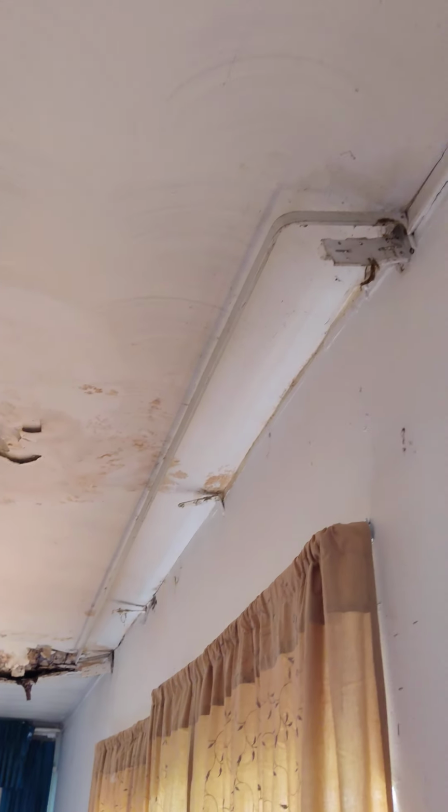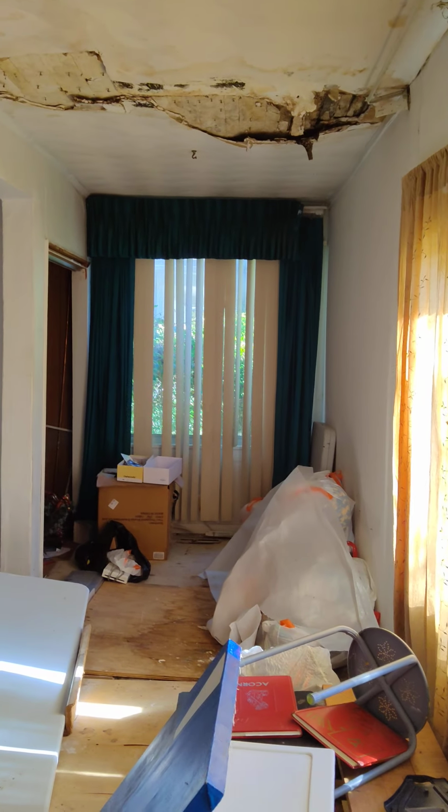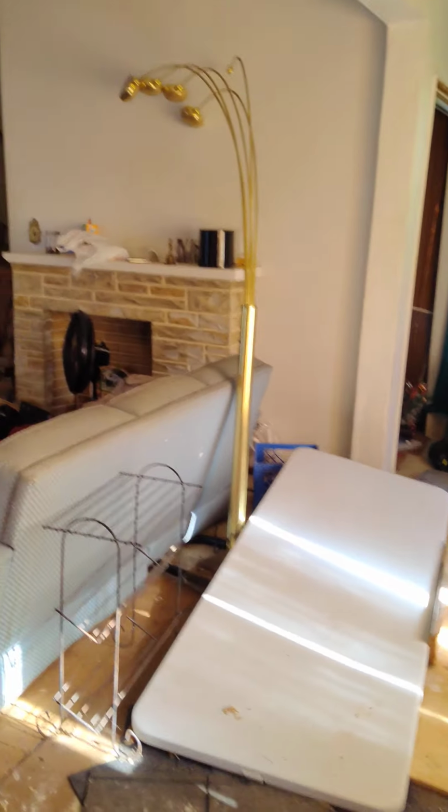There's the ceiling. It's leaking because the roofers did a really bad job. We've had a total of 3 roofers in the house. And this is the entry room into the living room. Beautiful, huge windows.